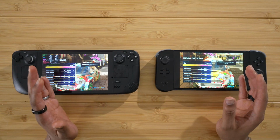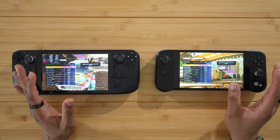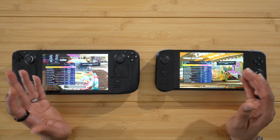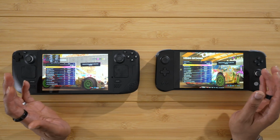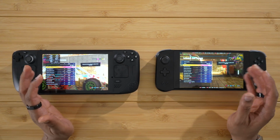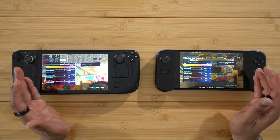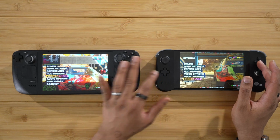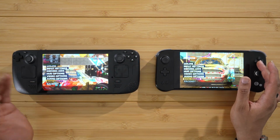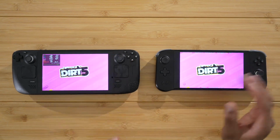Okay, so for the first benchmark, we're gonna start off with something slight, nothing too serious. This is Dirt 5. We are at native resolution, so 800p, all low settings. There's no upscaling or variable dynamic resolution or anything like that. Just native low settings. Let's run the benchmark. Like I said, we are at 30 watts on the Ayaneo Next Lite, and of course the Steam Deck is limited to 15 watts. So let's run it, see how they do.